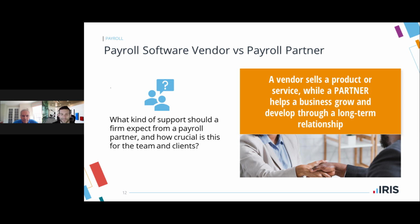But Pat, what kind of support should a firm expect from a payroll partner, and how crucial is that for your team, your clients, for you guys to end up supporting as well? Well, I think support is probably one of the most important things, because you're serving clients that want an answer now, right? So if there's an issue with something, you need a partner who can address that concern right away for you, whether you've got to do an amended return or something else along that line. You need somebody who can help you do it. You don't want to learn as you go, basically on your own, trying to figure that out. So support is just crucial to the whole growth model for you.